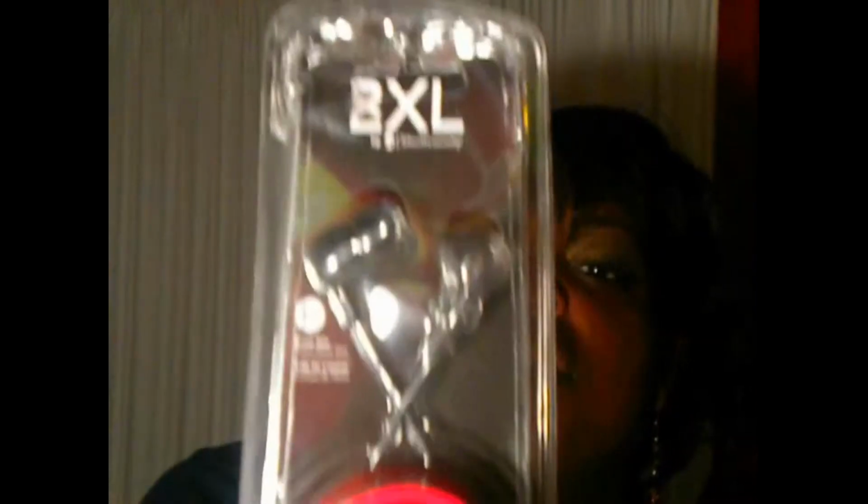What's kind of cool about these headphones is that they're colorful. They look like this. I don't know if it's seen, but sorry if it's not, they're like African flag colors. I thought they were really cool looking, green, yellow, and red. So yeah, that's the headphones I got.